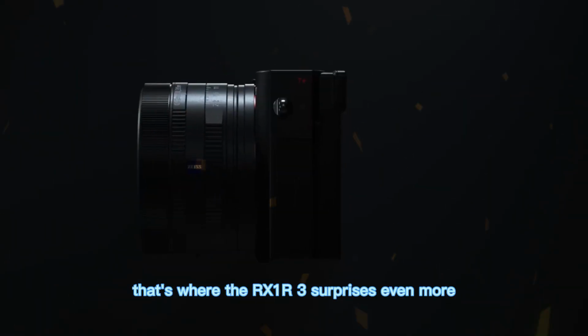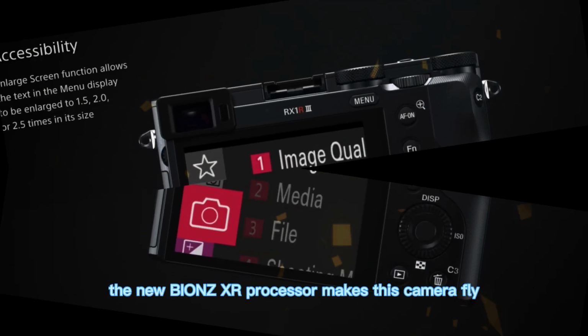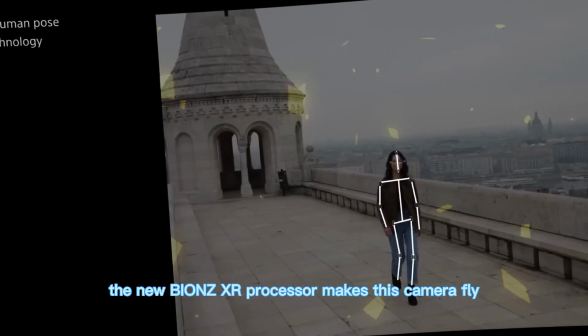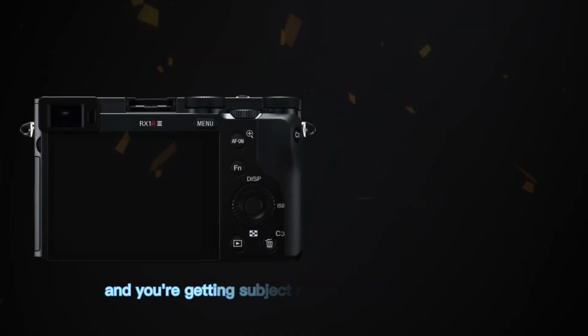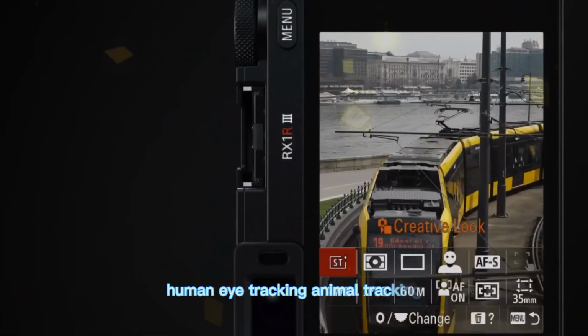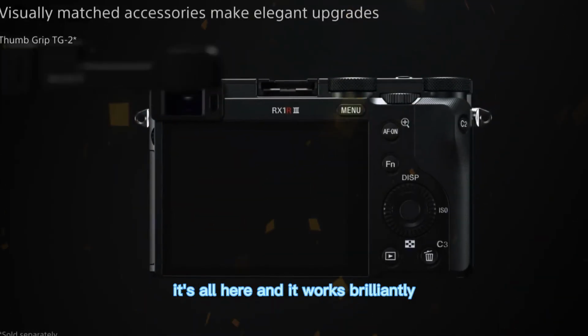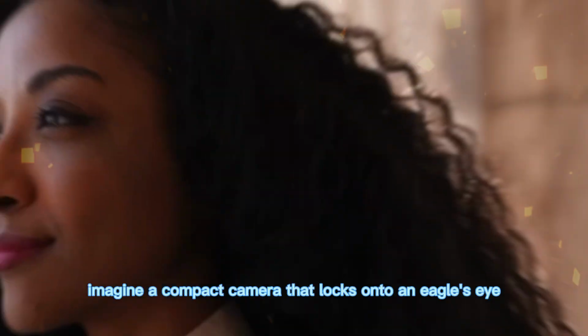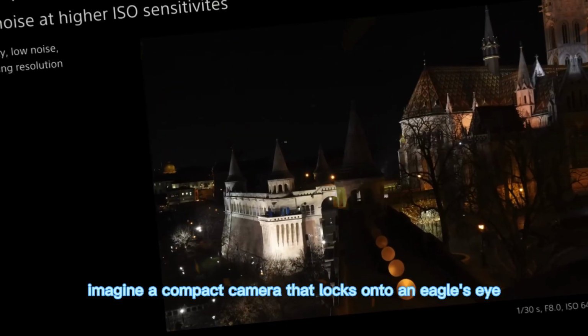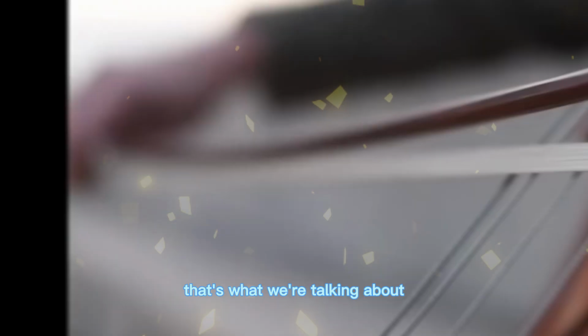But power is nothing without speed. That's where the RX1R III surprises even more. The new Bionz XR processor makes this camera fly. Autofocus is faster, tracking is smarter, and you're getting subject recognition powered by AI. Human eye tracking, animal tracking, even bird eye detection, it's all here. And it works brilliantly. Imagine a compact camera that locks onto an eagle's eye mid-flight. That's what we're talking about.